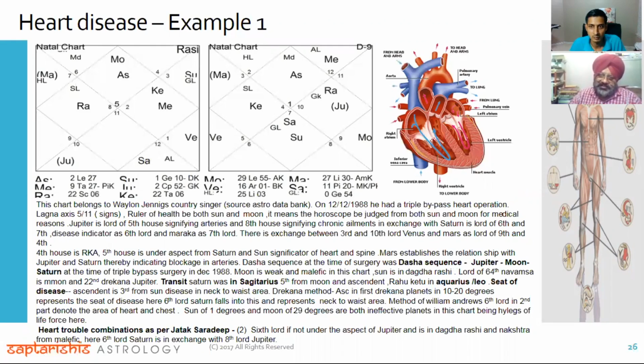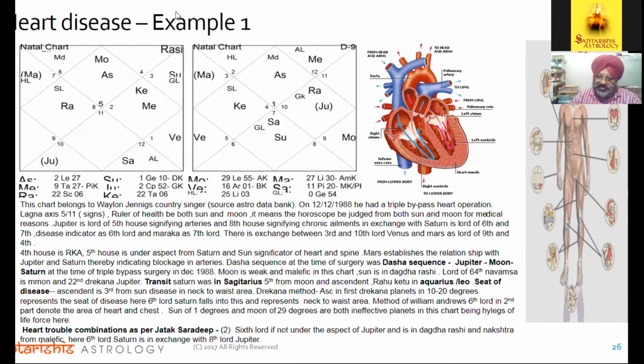Now here also, we have Moon in the ascendant, and the axis is 5-11, and your sixth lord Saturn is in exchange with the 8th lord. Now, this complicates things a bit, because the 6th and 8th are both associated. 6th is about triggering a disease, 8th is about a long-standing or chronic disease. Both of them are Dushtasthanas basically. Now the 8th's natural significator is Saturn itself.